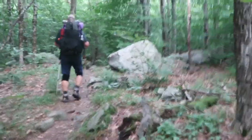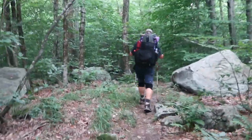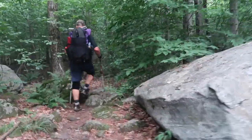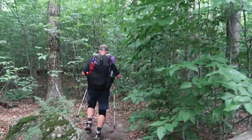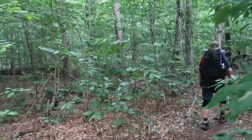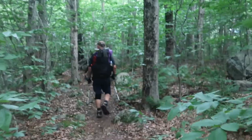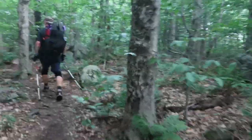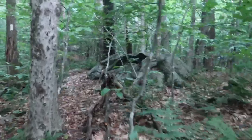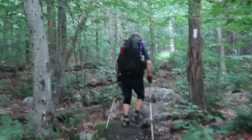Well, now that we are finished with the second major climb of Beckett Mountain, we are just doing rollers now for the rest of the day. Rocks, roots, and muds in any combination of the three. But good thing that the climb is over. It was a doozy, but it's behind us now. That's the good news.